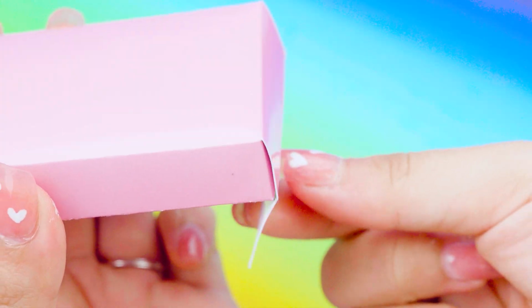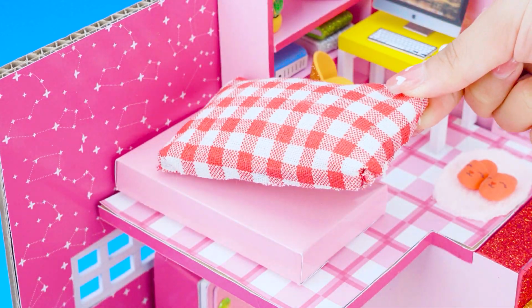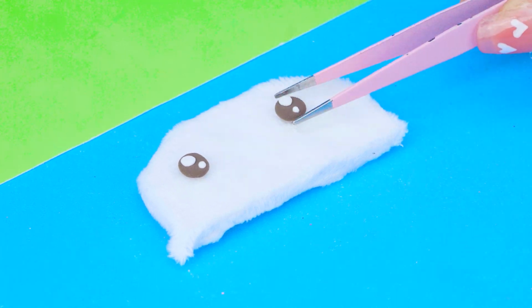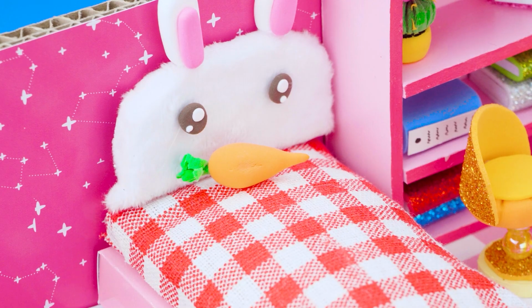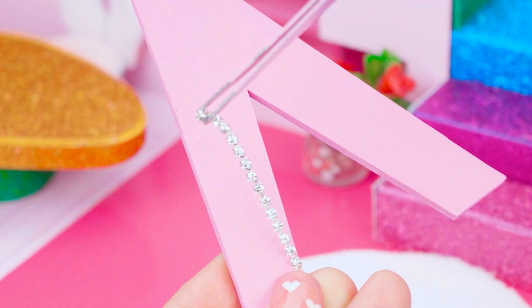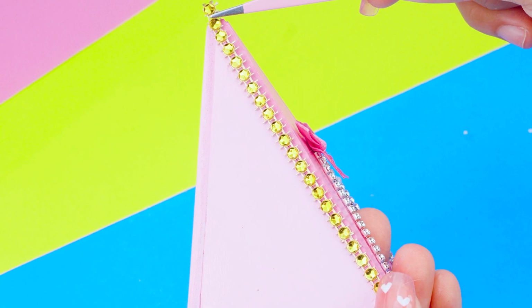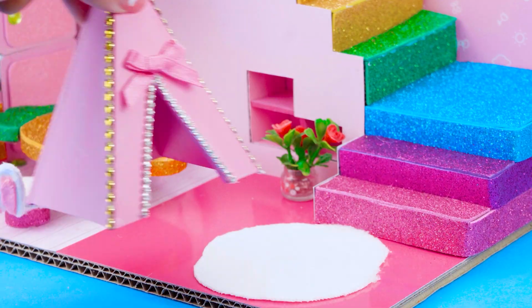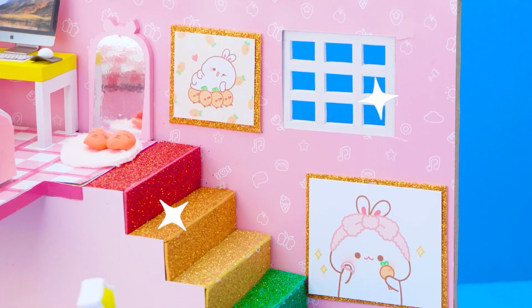Making the bed, which is always necessary for rest and relaxation, by using cardboard. Using a lot of cotton and white fabric to make a cute bunny head bed. I will make a pink tent to play with our friends. My Bunny House is completed.